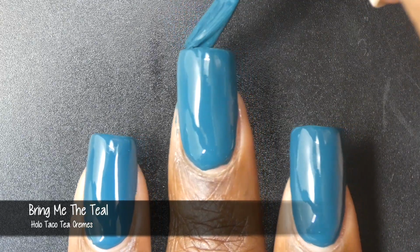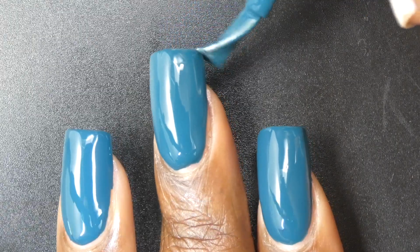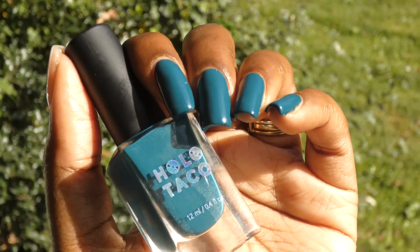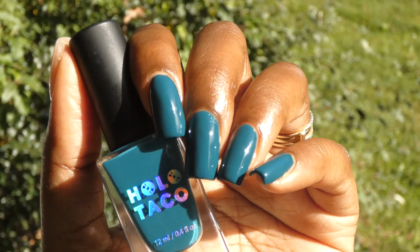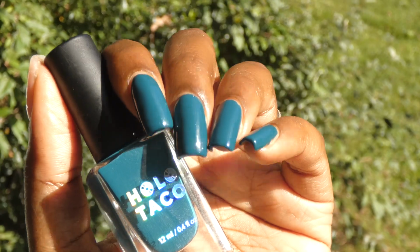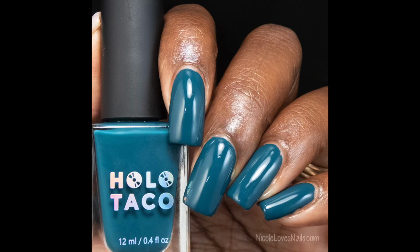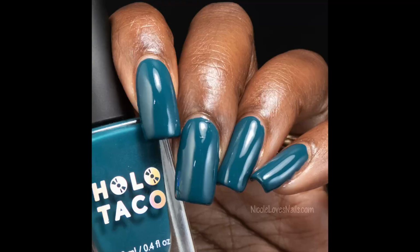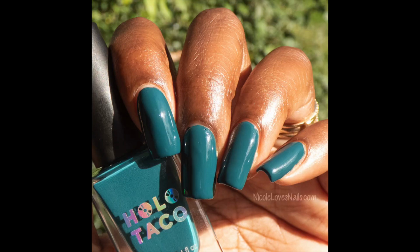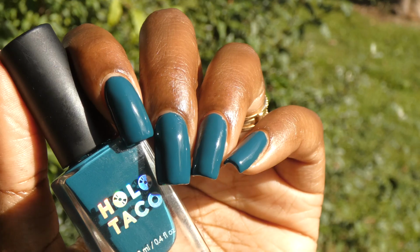I am showing it here in 2 coats. I found the color for this one is definitely a true dark teal. I found it didn't lean blue or green. This shot here, you're seeing it in natural lighting. I think it was in the late afternoon maybe, so the sun was very yellow, so it is leaning a little bit green in that lighting. But I found just in my normal lighting around my house, it was definitely just a teal polish.